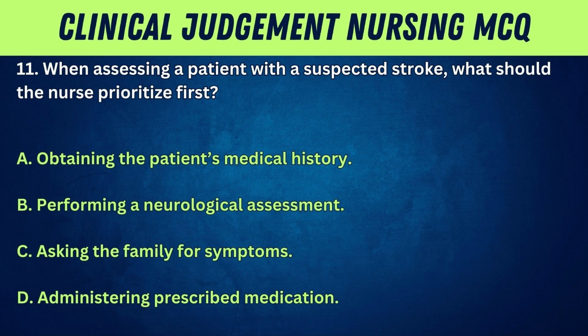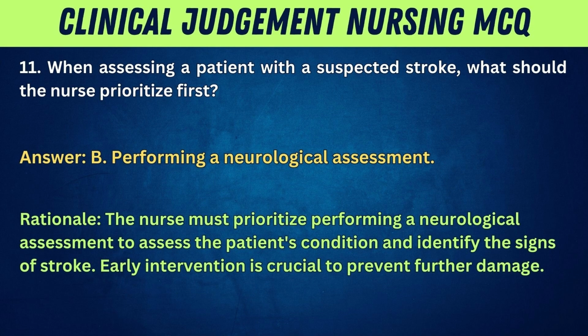11. When assessing a patient with a suspected stroke, what should the nurse prioritize first? A. Obtaining the patient's medical history. B. Performing a neurological assessment. C. Asking the family for symptoms. D. Administering prescribed medication. Answer: B.